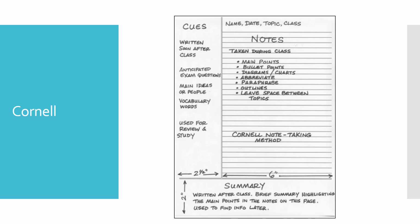The left-hand portion, where we write questions, and the summary portion, those are reserved for after class or after notes. So it's almost when you're doing your review of your notes, you're going to be filling in those portions. They're not there for writing during the class. So that's something to think about. If you are going to use this style, you will need to dedicate time either after your lecture or towards the end of the week to go back and fill in those main ideas or questions and the general summary.